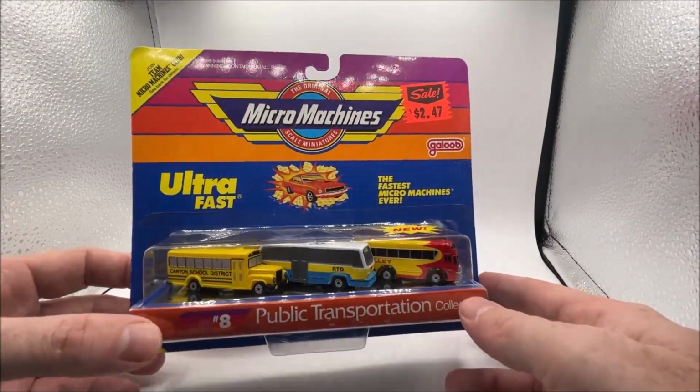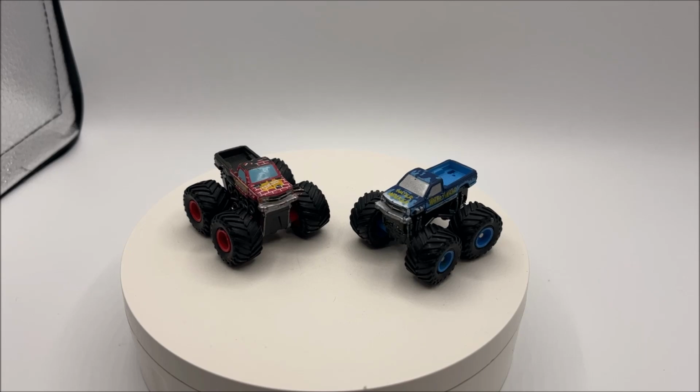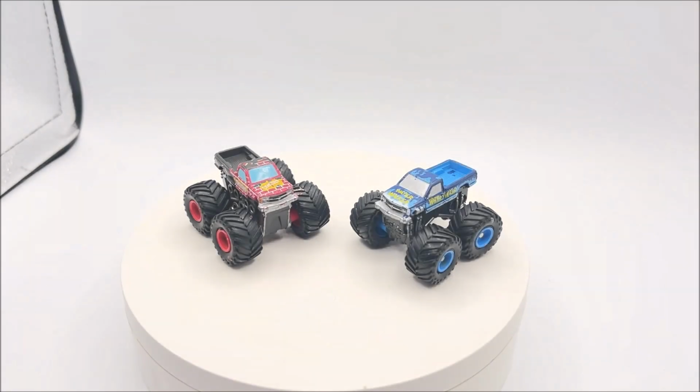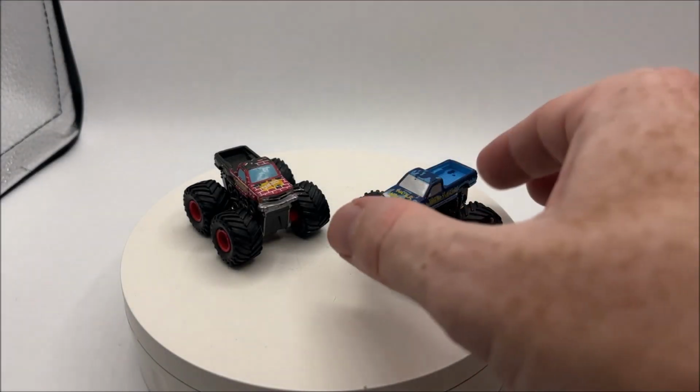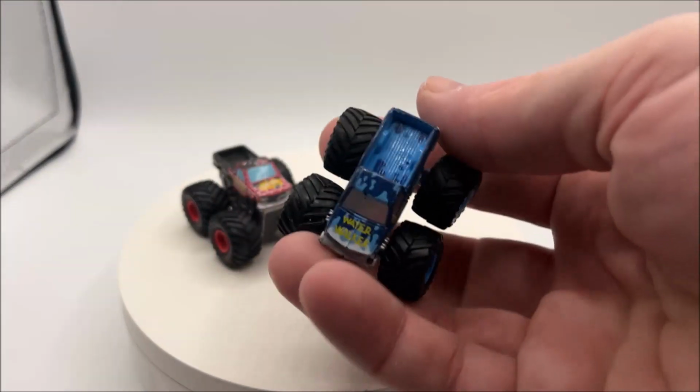sealed Micro Machine sets. I also snagged these at the flea market. Now I dimmed the lights, so I'll turn them up a little bit. See how it gets all glare-like? So I just turned the lights down a little, but I really wanted to show off the colors on this thing because it really kind of pops.